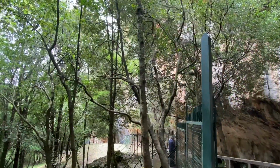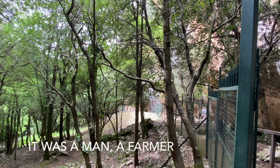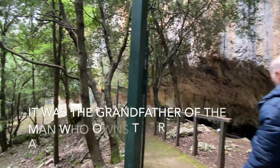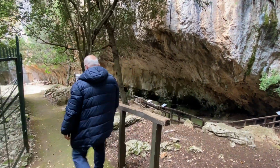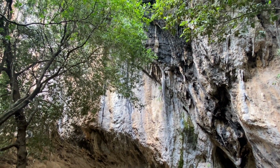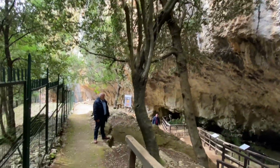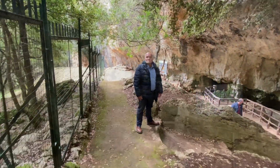So back in the 70s, a lady who owned this area apparently was just walking by or somehow found the cave drawing or the etching of the Toro. And oh my gosh, this is amazing. Look at this place. Anyway, she found it and she reported it, and it turns out it was quite a miraculous find as far as archaeology goes. Here we are.